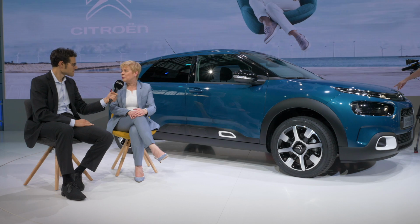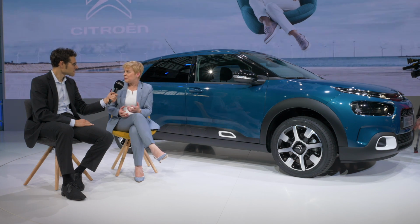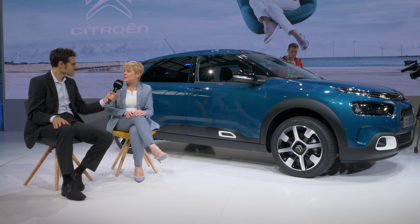A couple of weeks ago we launched the C3 Aircross, and of course here today we're about to launch the new C4 Cactus. So the challenge for us is that we need to launch those vehicles very successfully, and we want to see growth in our volumes, which we are seeing now in Europe.